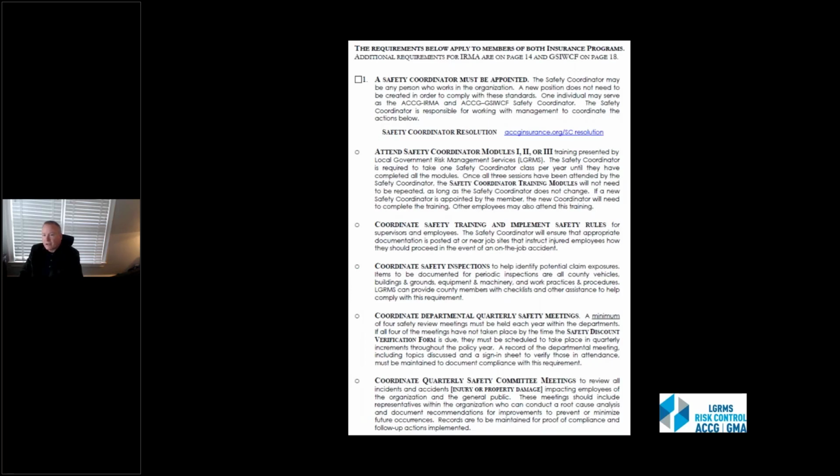So we're looking at additional requirements for both insurance programs. If you're in workers' compensation and or IRMA, in order to meet the requirements, you'll have to meet all these expectations. A safety coordinator must be appointed. And again, we want somebody beyond just an appointment. The old joke is, who's the safety coordinator? Well, it's the person that walked by my office at the inappropriate time. We want somebody that has leadership skills as a safety coordinator.